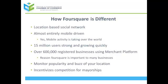This will help monitor the popularity of your location so you can help actually focus and steer where the discussion is going, whether it's on an incentive or an interaction you just had with one of your mayors. And it incentivizes that competition to become mayor. Mayorships can become hot commodities.